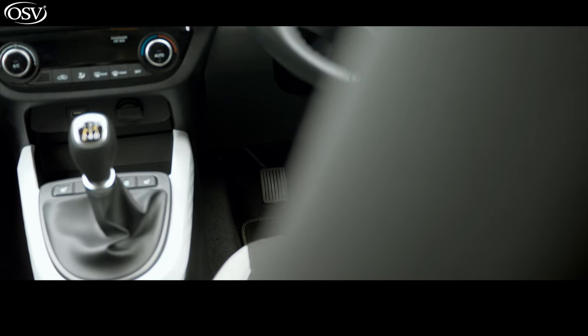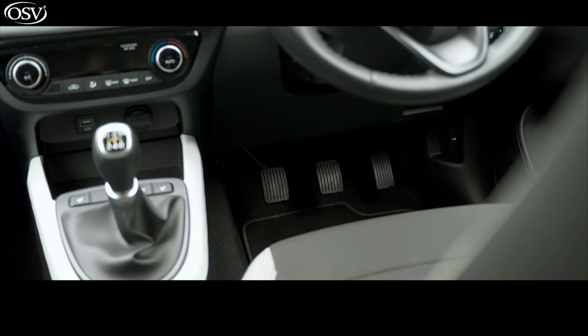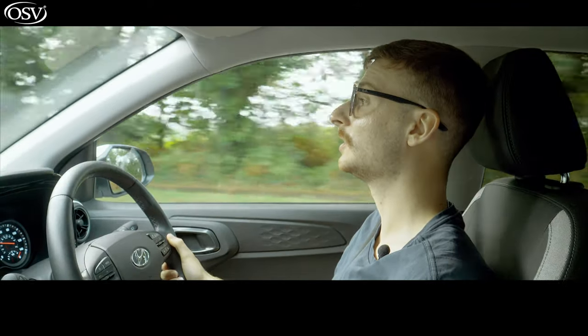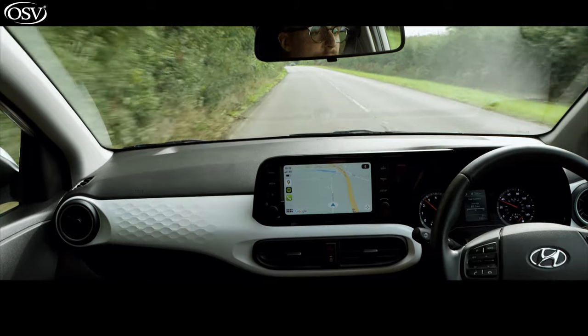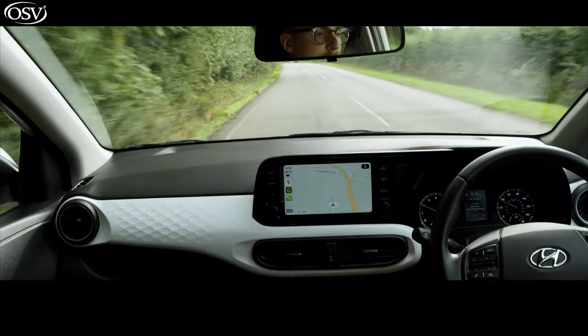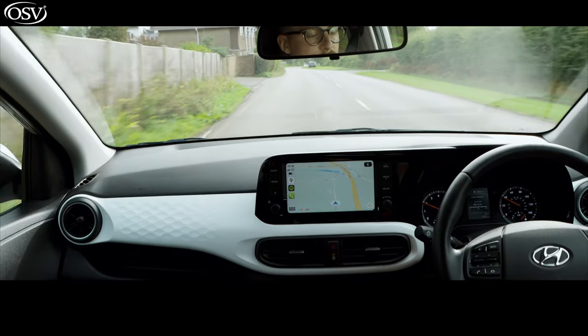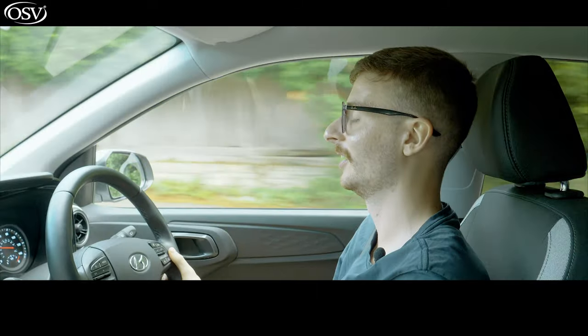Let's talk about the pedals. They nicely line up with your feet, and there's a nice sizable area to the left hand side to rest your foot. Loving that brake pedal, nice and firm, so it's easy to modulate when you're going through slow start stop traffic. Visibility is very good for a small city car, and that's thanks to the wide, deep windscreen giving me a fantastic view of what's ahead of me. I can't even see the bonnet, so it feels like I'm driving a hovercraft at times.